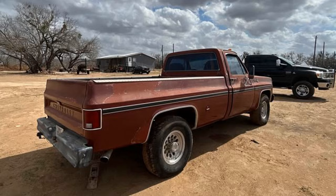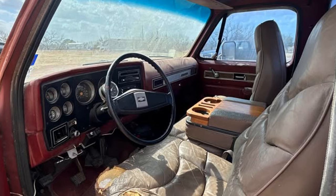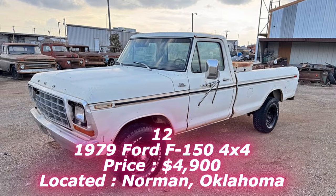According to the seller, this truck was recently pulled from a barn and is being sold as a project vehicle, so it will need to be transported by trailer. While details are limited, barn-find trucks like this often attract enthusiasts looking for authentic restoration projects. The C30 series was part of Chevrolet's popular square-body generation, which has become highly collectible among truck fans. With its big block power and classic styling, this could be an exciting project for anyone looking to revive a true American workhorse.